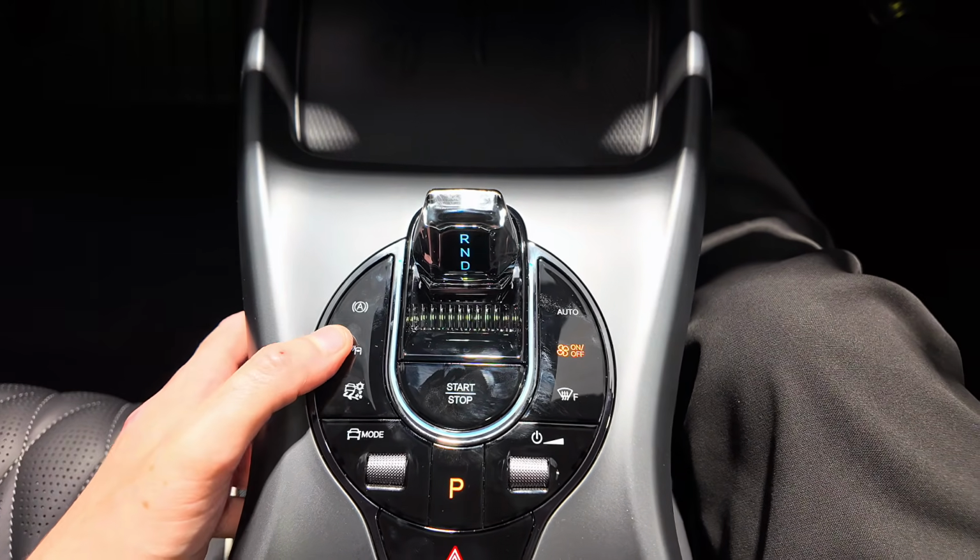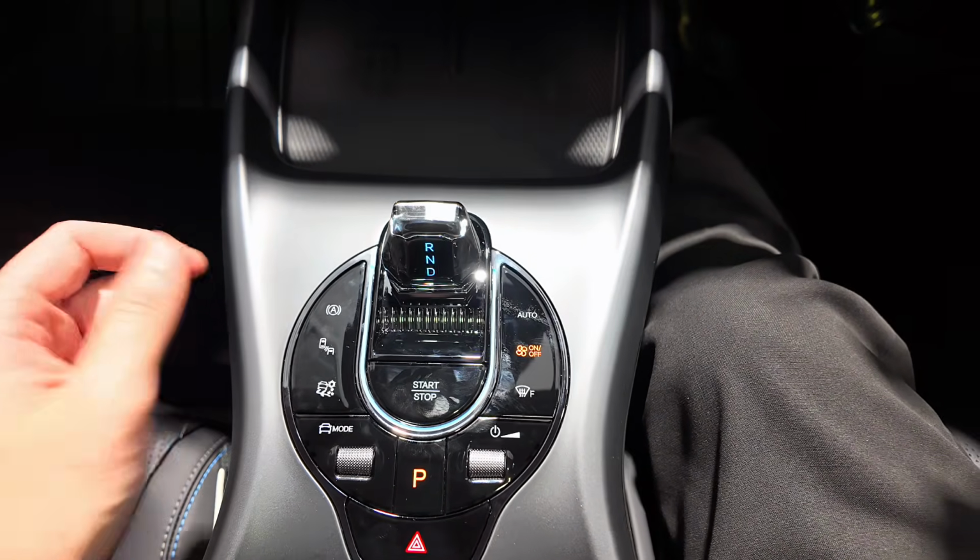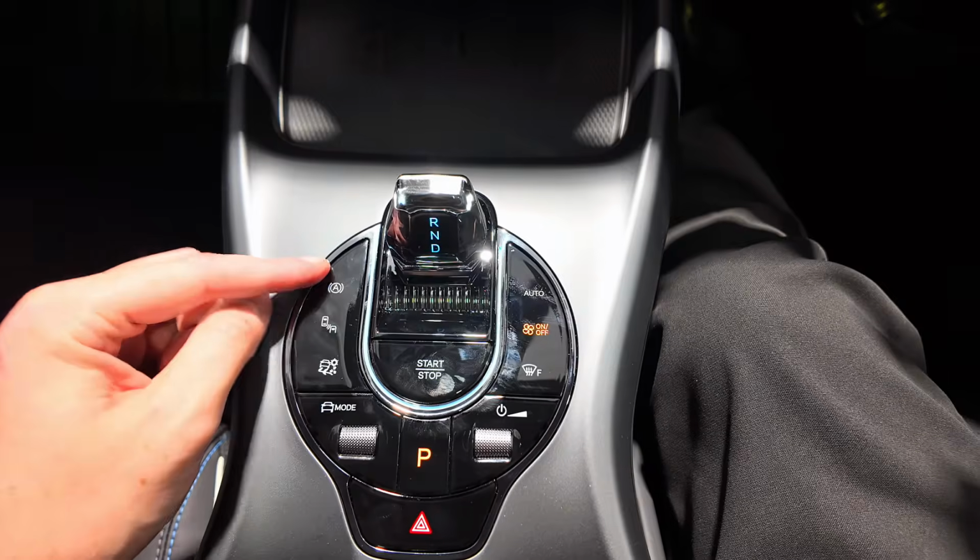Hazard perception, if you want them on or off, you can put them on. What that does is it puts a little warning triangle in your wing mirrors, so if there's a car coming up beside you, it'll start flashing orange so that you know that there's something coming in case you've missed it.